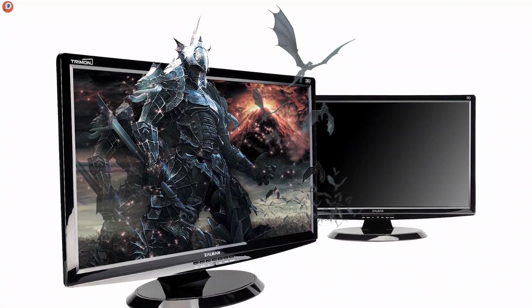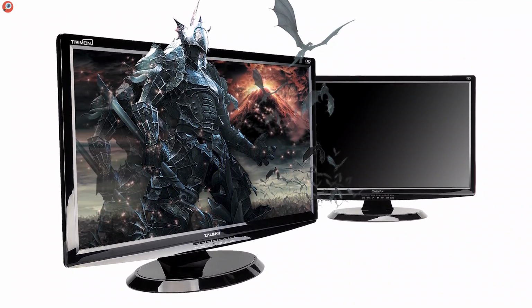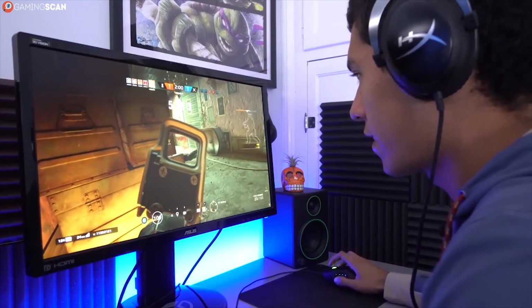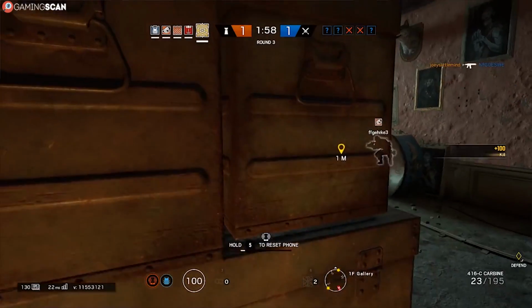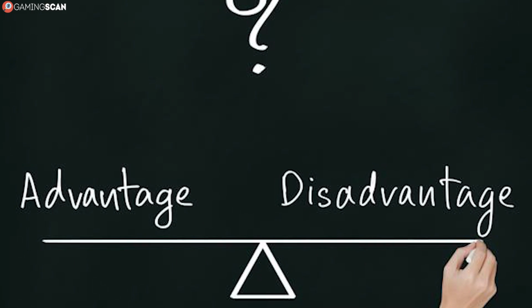After all, 3D monitors were incredibly huge one day, only to fade into oblivion the next. With that in mind, let's take a look at exactly what 144Hz monitors bring to the table. Are they just another gimmick, or do they offer tangible advantages and disadvantages?